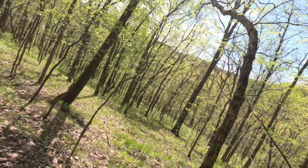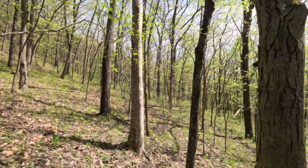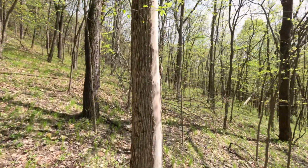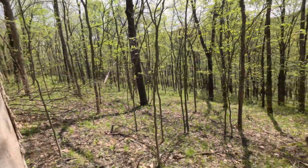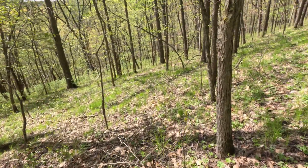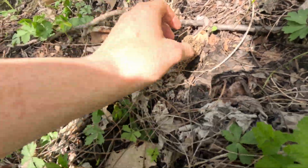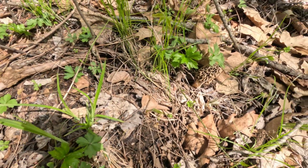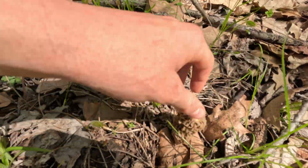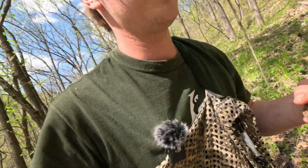Just made it about 40 yards to this tree that I saw, and actually it's alive just a little bit. Right here you can see the green, and there is at least one mushroom right here. It's been here a little while. Fell off the stem. Another one right here. Actually, I see more now that I'm down low, below the tree.